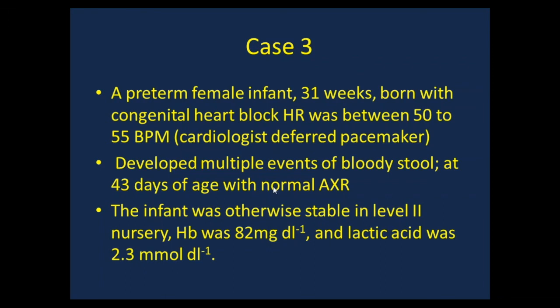So he went on a very costly trip to Sick Kids Hospital, and came back without pacemaker insertion, because they considered that 50 to 55 can be acceptable without any end organ compromise. So the absolute number is below 50 beats per minute, or end organ compromise. Then he developed multiple events of bloody stool at 43 days of age with a normal X-ray.